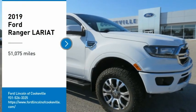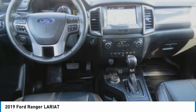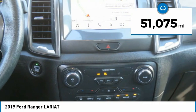we are pleased to show you the 2019 Ranger. Tough inside and out, Ranger proves its mettle. This vehicle has less than 55,000 miles.